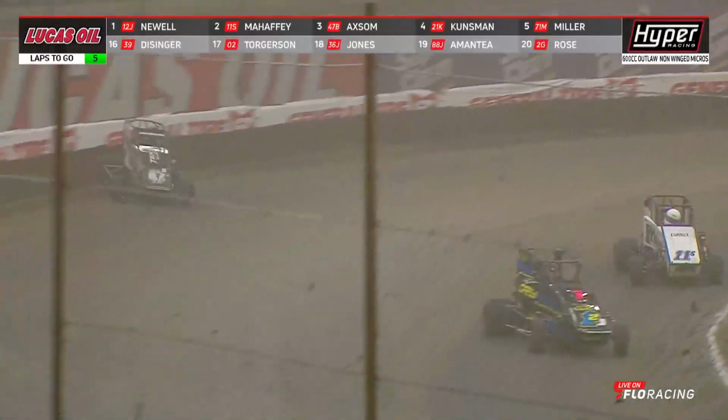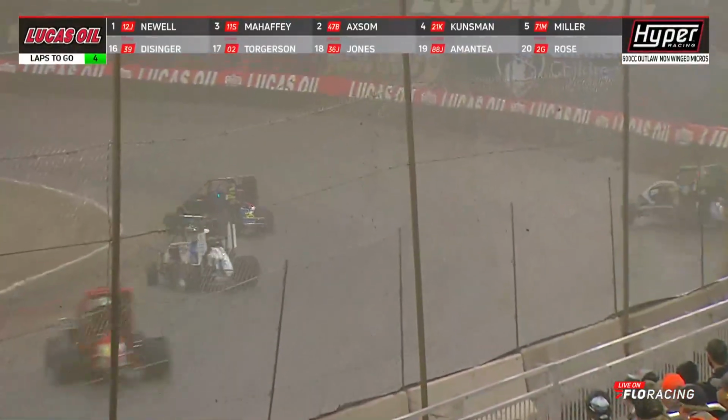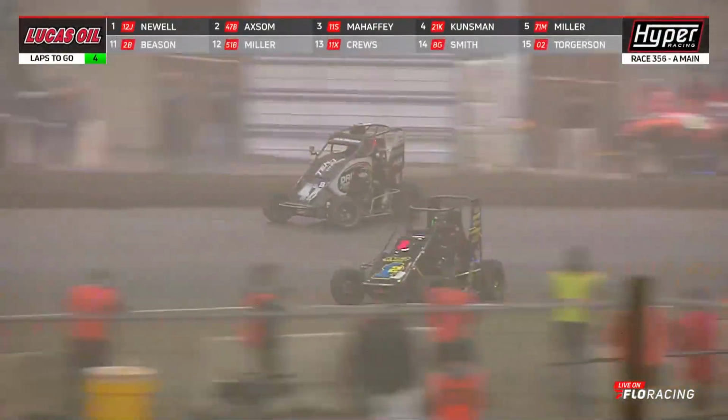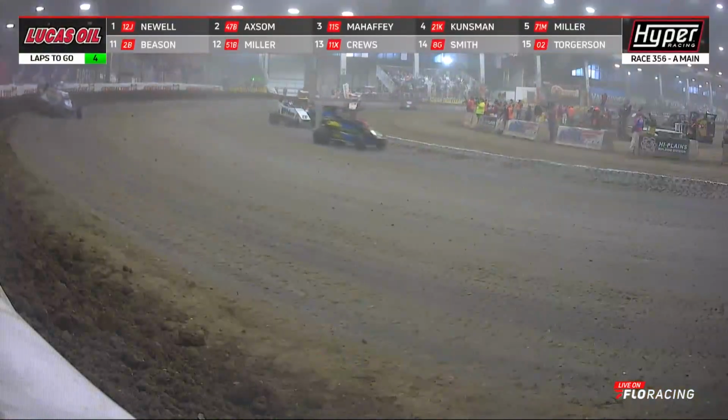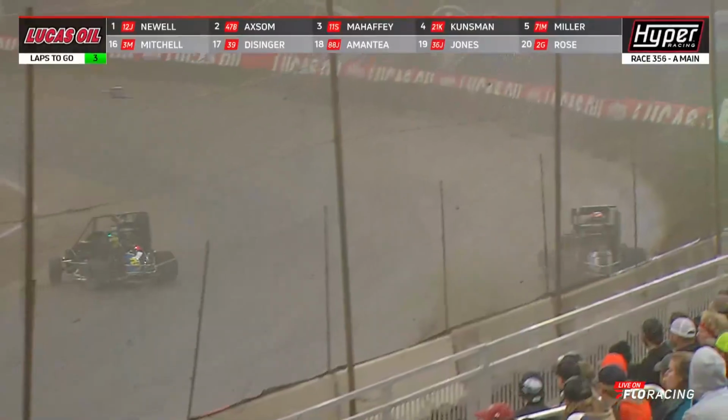Mahaffey's still got a shot at this too, as Newell's not that far away from Mahaffey. Yeah, guys, Emerson's laying it all out there, though. I don't know if he can hold on and not have anything silly happen. He's going to have a shot at this win. Coming to 3 laps to go, the momentum with Emerson Axsom. Messes a little bit on top of the cushion, but he's going to have another run at Jeffrey Newell.